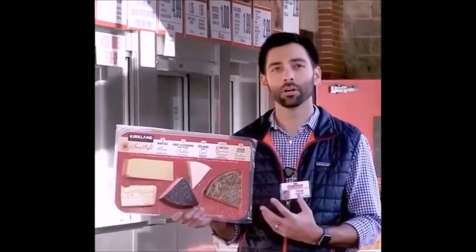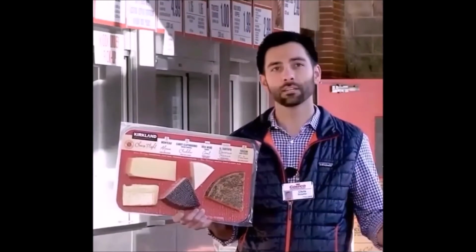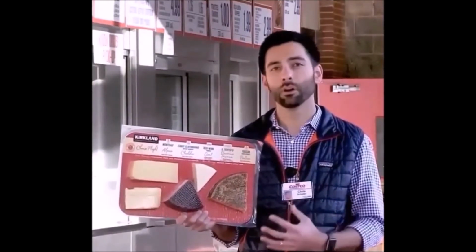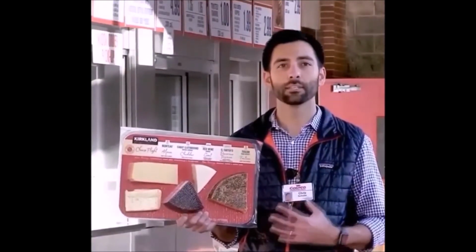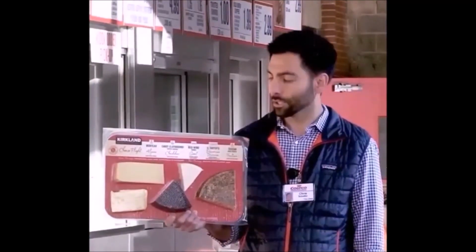Whether you want to take this home and use this just to experience a couple different cheeses, or you can use it as a standalone appetizer. You can also make it a focal point for your event and really add fresh fruits and vegetables and nuts and make it your own.